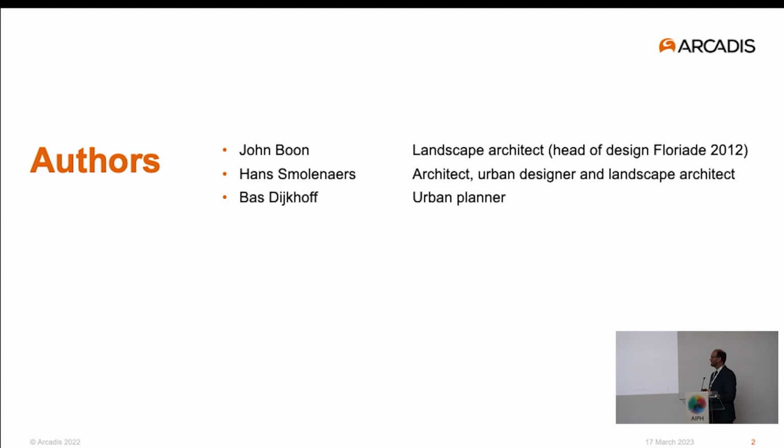But to introduce my team, Bas is not here unfortunately, but he is the guy who made a lot of the maps and the research done. Hans, who is with us today, is an architect, urban designer and landscape architect. I think the only one in the Netherlands who has 3 titles. But most important is that he did a lot of research on expos and horticultural expos. So if you want to know something about the history of expos, talk to Hans. And myself, I'm a landscape architect and I was the head of design of the Floriade 2012 in Venlo. So I have some experience from the practical side, I can say.